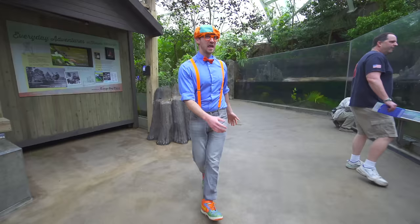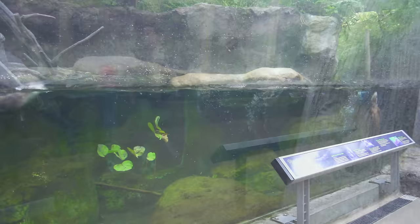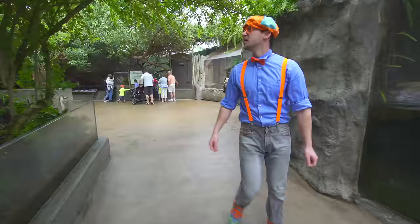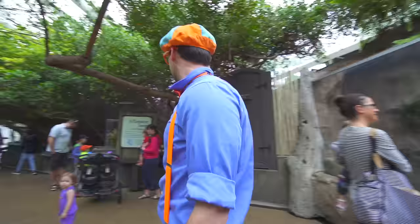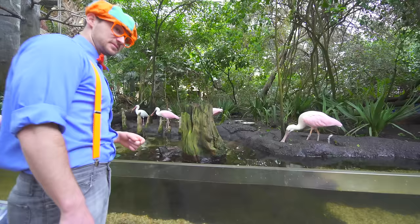This area is where they have the otters. Look. Whoa. Look at them do backflips. This place is so beautiful. Whoa. A python. Whoa, look how big it is. Jeez, that's scary. Come on. Ooh, some cute birds over here. These are spoonbills. And they're white and pink. Look, it's looking for food.